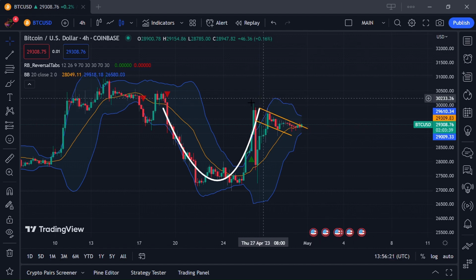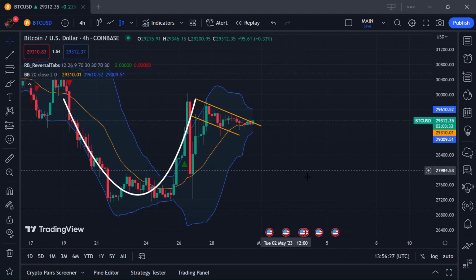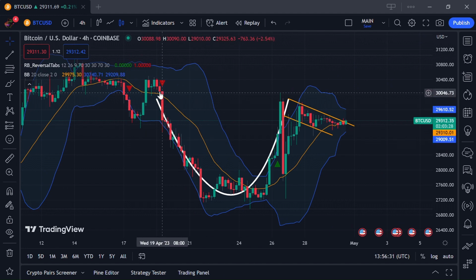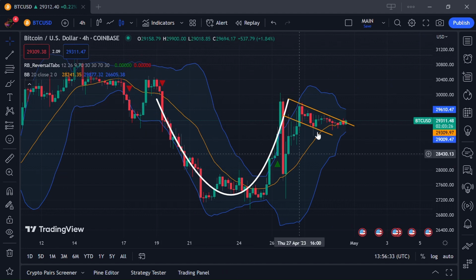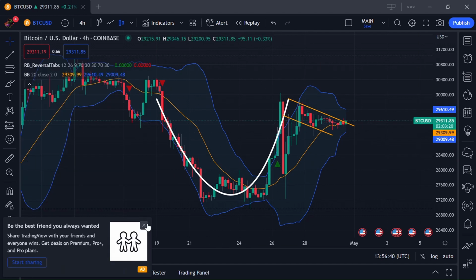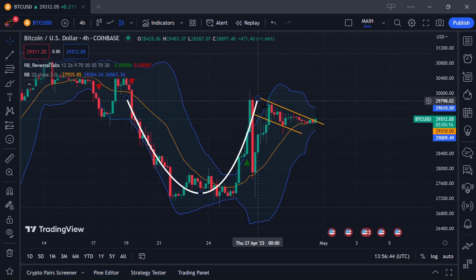Just to indicate that Bitcoin will be making a bullish move. For this week, we can expect a bull run. In the previous video, I had told that Bitcoin has formed a cup and handle pattern. Sorry for the somewhat lousy drawing, but it has formed a cup and handle pattern, and it's breaking over the resistance.